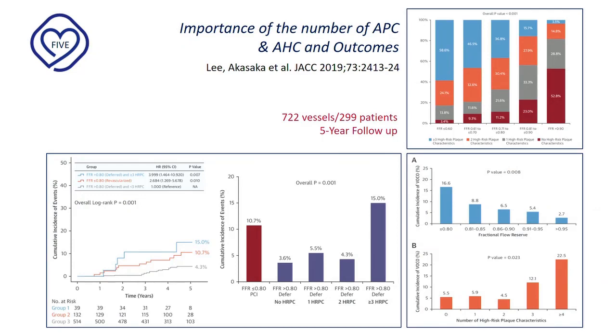It has recently also been demonstrated that it is not only the dose of the adverse plaque characteristics, but also the number of plaque characteristics, and that was also presented by Dr. Min's data approximately 3 years ago: the larger the number of adverse plaque characteristics and adverse hemodynamic characteristics, the greater is the likelihood of having an event. As you can see here, these are the number of high-risk plaque characteristics, and as they increase, there is a higher likelihood of having an event.